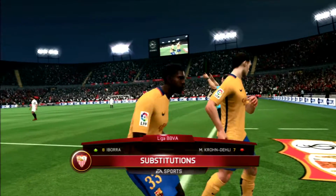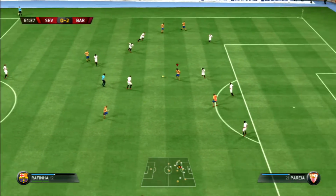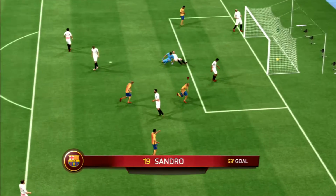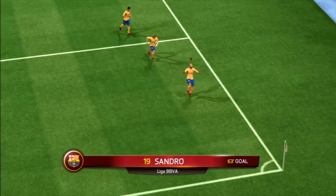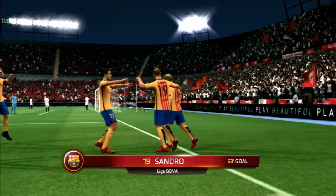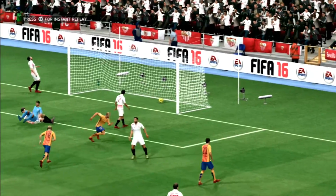Well, time is ticking away. It's time for a change, and here it comes. Adatura. Can hit it here. It's a goal! Well, with that goal, Alan, it should wrap it up for Barcelona. Well, I would have thought so. Surely no way back now.